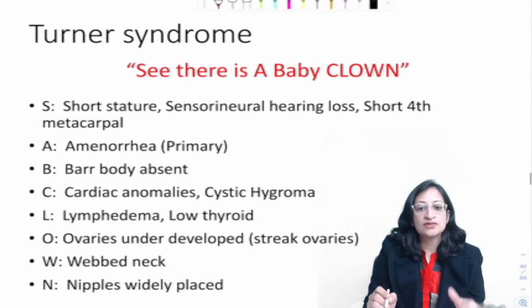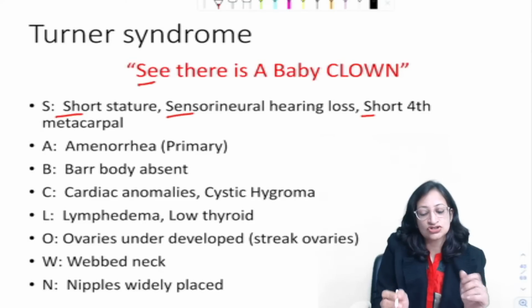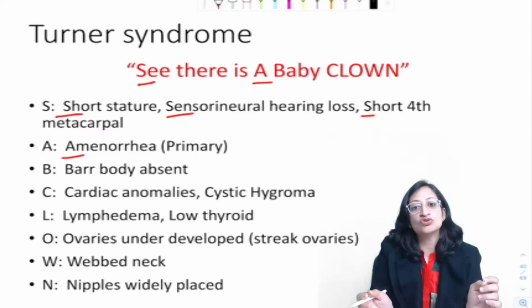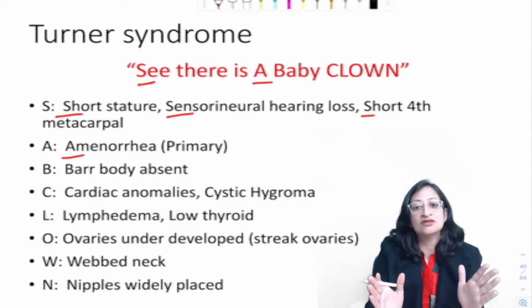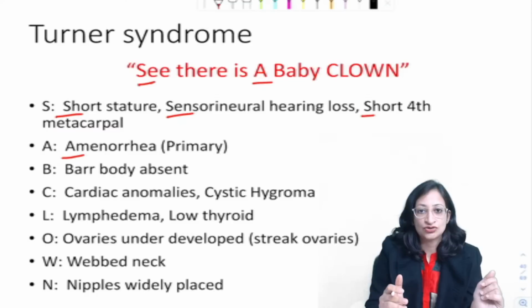Turner syndrome, you can remember the important features by a mnemonic. C, there is a baby clown. So C, S for short stature, sensorineural hearing loss, and short fourth metacarpal. Then A for amenorrhea, there's a primary amenorrhea. These individuals never attain menarche because they have streak ovaries and a rudimentary uterus.